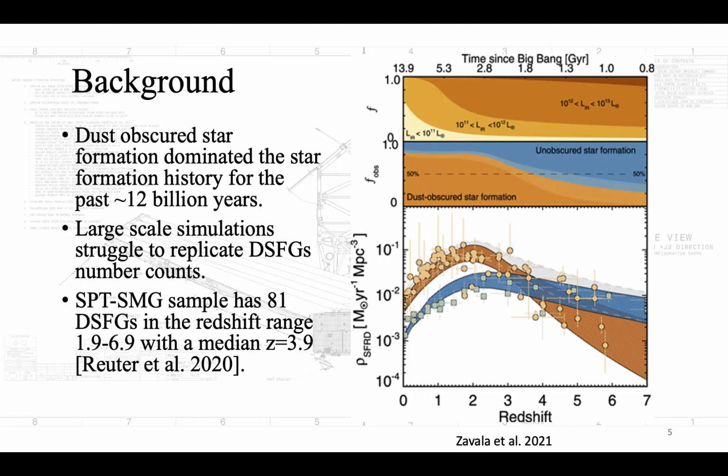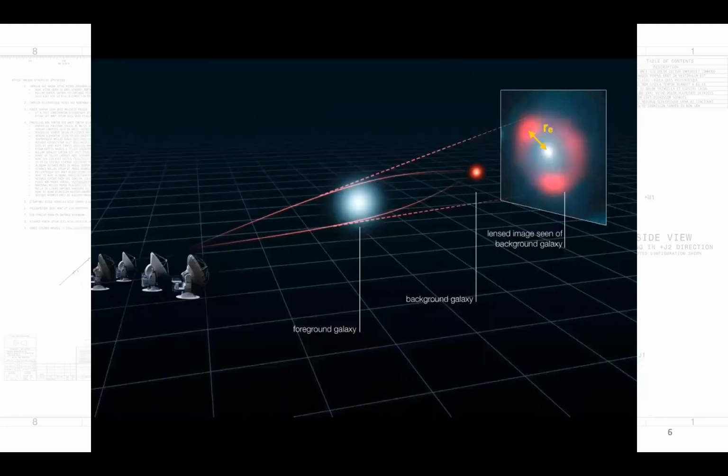For SPT-3G, we have data from 2 years back of all our samples. So we have 81 dusty star-forming galaxies, which are lensed and high redshift, with a median redshift of about 4. And we proposed for JWST using those galaxies. Just for those who don't know gravitational lensing, we have a foreground lens and a background source, which is very dusty. Because of gravity, light from the background source will get lensed, and you'll see a pretty image, something like that in red. You'll see prettier images in the next slides, but this was done for a press release when the SPT paper came out, I think.